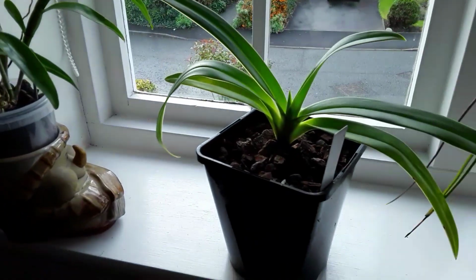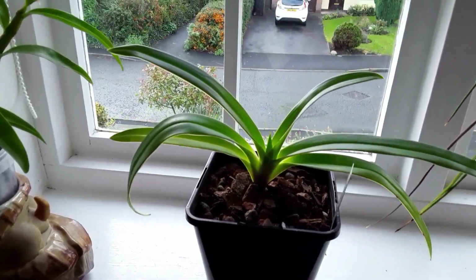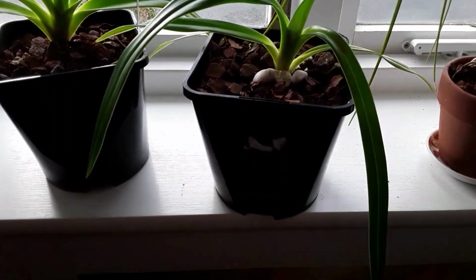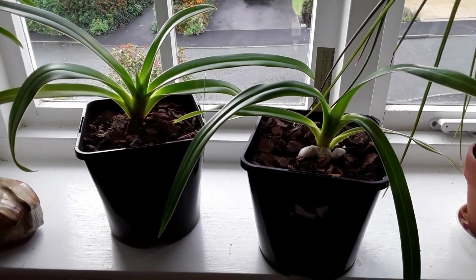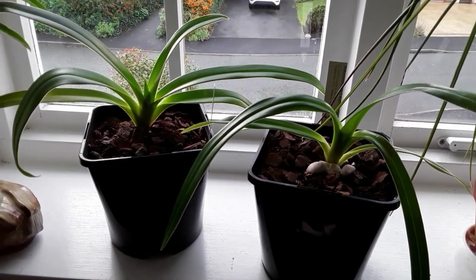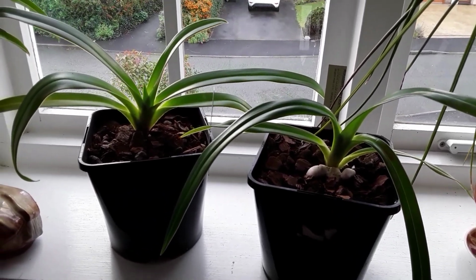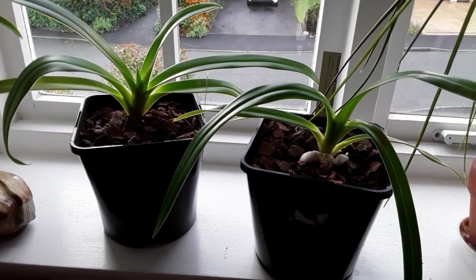This is my no ID frag from Madeira, and this one, and let me bring the other one down as well. And this one here. Now I've repotted them into these plastic pots because they were in ceramic pots, and when I checked the root system, the roots were going in a circle and they weren't what I call searching down. So I need them to go down. I don't want them to just go round and round the pot. So I repotted them into this plastic, and also I think it will retain more water.